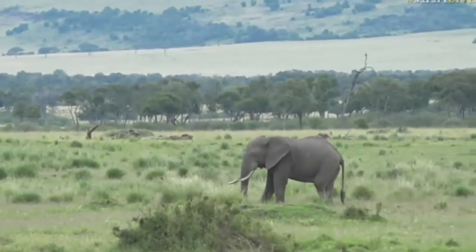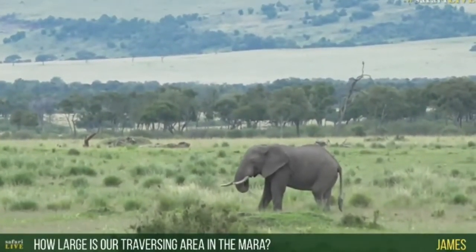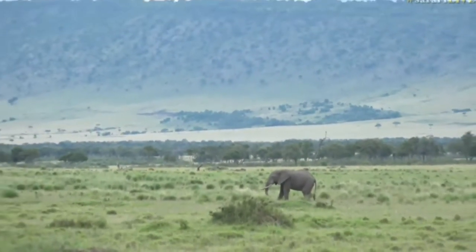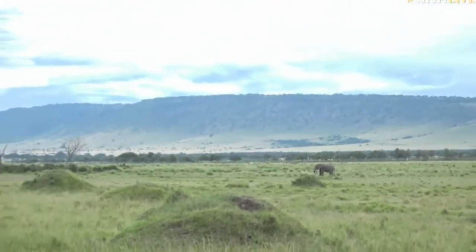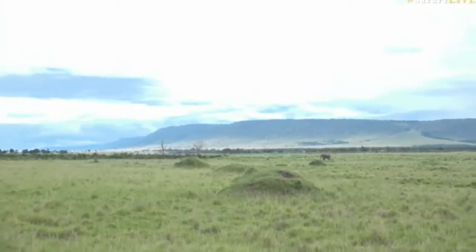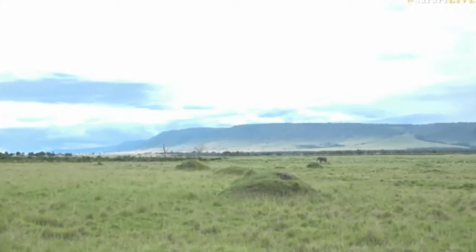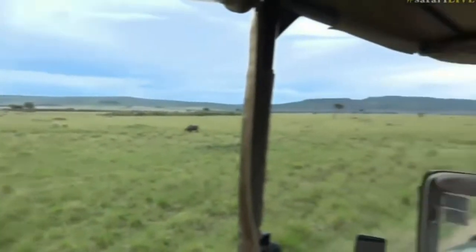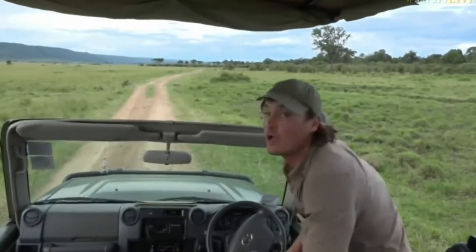Now, James is wondering how large our traversing area is at the moment. Well, we're in the Mara Triangle, which is about 110,000 hectares. Yeah, 110,000 hectares. So that is 220 plus some change thousand acres, and hopefully it'll be getting bigger as well, quite shortly. So yes, we've got a massive traverse. Now it's a joy and a curse at the same time, because we want to go everywhere, but some of the most productive parts are obviously always just below home. So we're going to keep driving now for a little bit and head towards that big herd of buffalo.